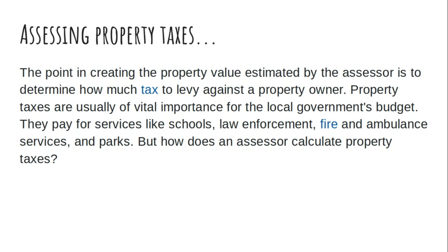Property taxes are usually of vital importance for the local government's budget, and they pay for services like schools, law enforcement, fire, and ambulance services and parks. So that's one reason, guys, that poor neighborhoods tend to have bad schools, because it's property taxes paying for the schools. And if the property taxes are really low, then those funds that are being brought in to fund the school district are going to be insufficient.